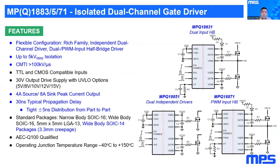The source and sink peak current of 4 amps and 8 amps allows usage of higher power FETs with faster switching edges and higher efficiency. The 100 kilovolt per microsecond common mode transient immunity allows for faster switching without affecting signal integrity.